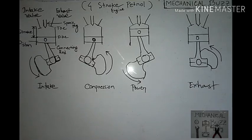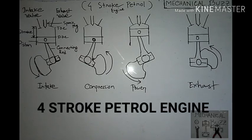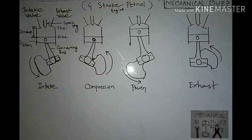Today we will talk about a four-stroke petrol engine. I'm not going to describe or demonstrate conventional petrol engines and how the four strokes work: intake, compression, power, and exhaust. Rather, I will try to help you understand the specs and the science behind this petrol engine. So let's go.